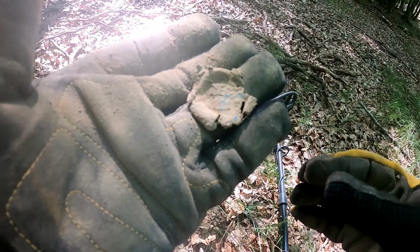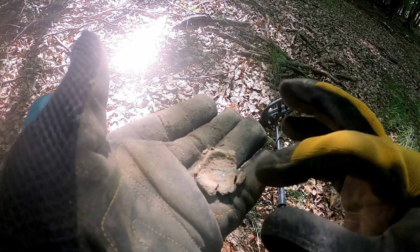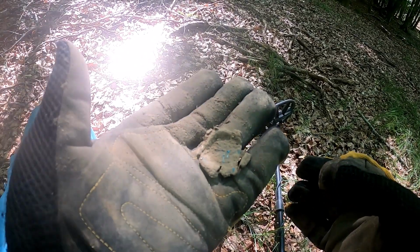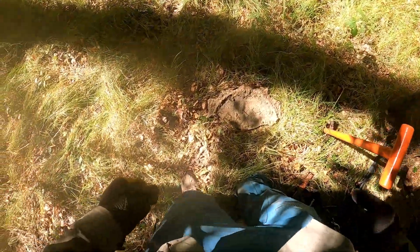Don't usually bother showing these, but the only reason I'm showing this bottle top is that it has some lettering on it. So I'll see if I can clean that up later. We'll see what we can get off it. Moving on.